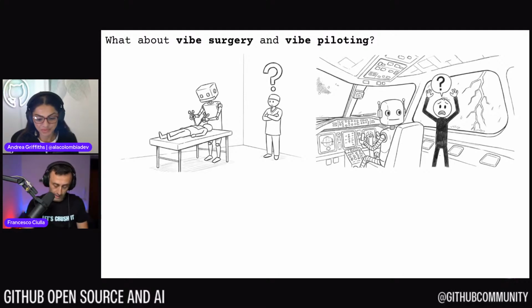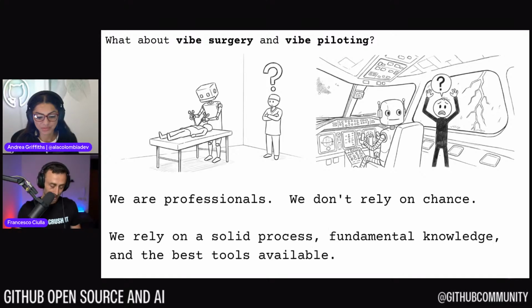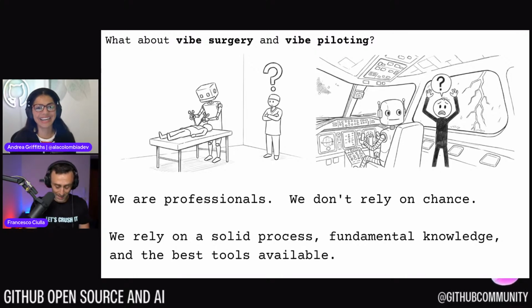And I would like to make this analogy with vibe surgery or vibe piloting. I don't know about you, but maybe I'm too old, but I would not have surgery with a doctor who is vibe coding through a robot on me.